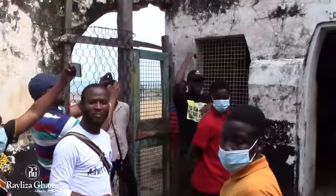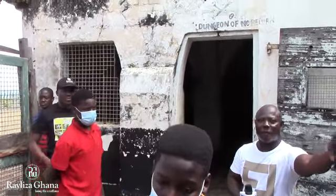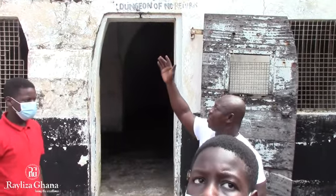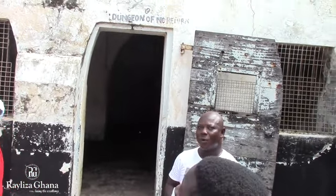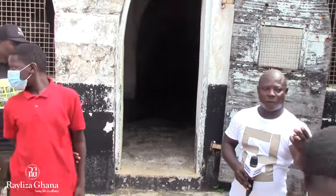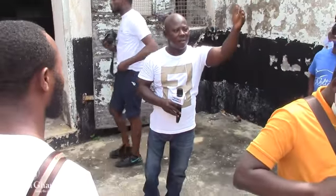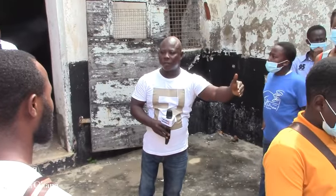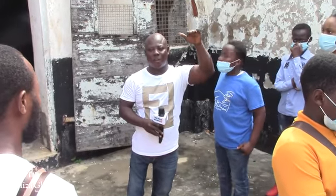So those who watch over the slaves, the security officers, this is where they slept, and this is their bathroom. And up there, that's where the governor's residence is. And the office is at the top. So the slave masters live up because of 2 reasons. In case of attack, they can see and prepare to defend themselves with cannons. And secondly, they believe staying up will reduce the effect of malaria.